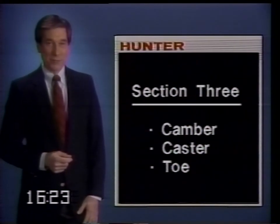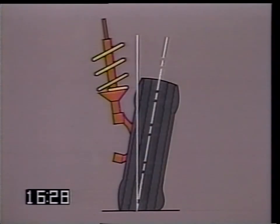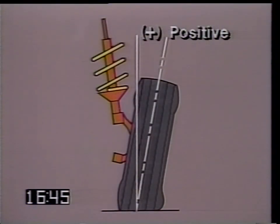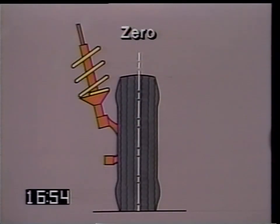We'll begin with camber. Camber may be defined as the angle formed by the inward or outward tilt of the wheel as compared to vertical. Camber is expressed in degrees and is displayed as such by most alignment equipment. There are three possible camber positions: 0, positive, and negative. Camber is considered positive when the wheel is tilted outboard at the top, and negative when the wheel is tilted inboard at the top. 0 camber exists when the wheel is vertical or straight up and down.